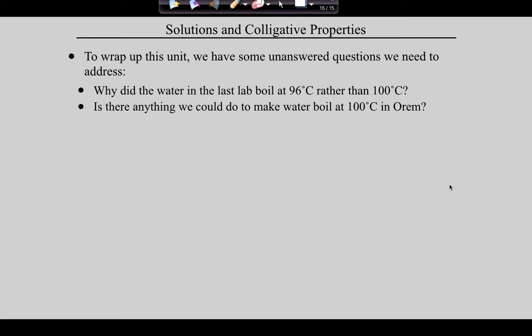Now, guys, the interesting follow-up question is why? Why does adding salt to water make the boiling point go up? Well, guys, guess what? You've already answered that question. Where? In the conclusions. Go read your answer.